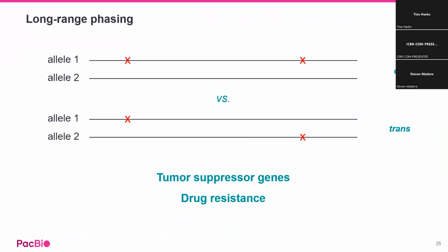And going down from that, let me remind you again how important phasing is. It's very important for seeing whether both mutations are on the same allele, which is cis, or the mutations belong to different alleles, which is trans, which can guide different treatment options in clinically relevant genes and mutations.